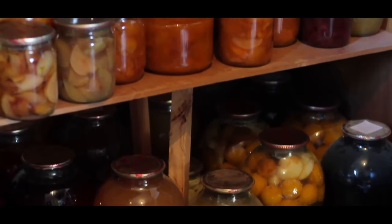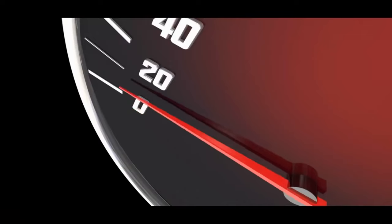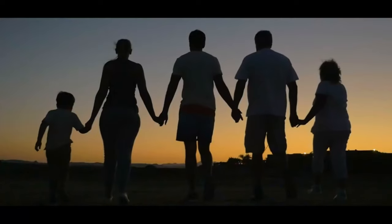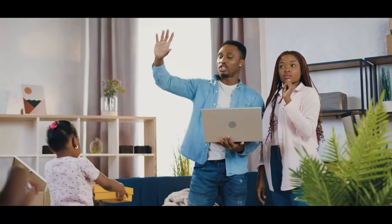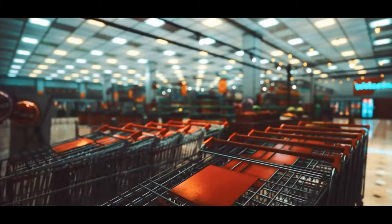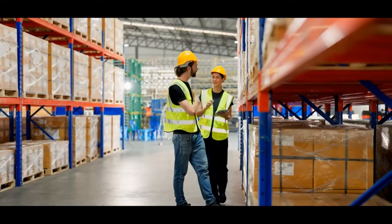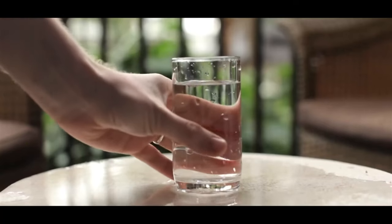Assessing your needs. Before starting your emergency food and water storage, it is critical to assess your specific needs. Factors to consider include the size of your family, dietary restrictions, and personal preferences. Additionally, you should think about how long you want your emergency supply to last. Generally speaking, it is recommended to have at least a 2-week supply of food and water on hand.